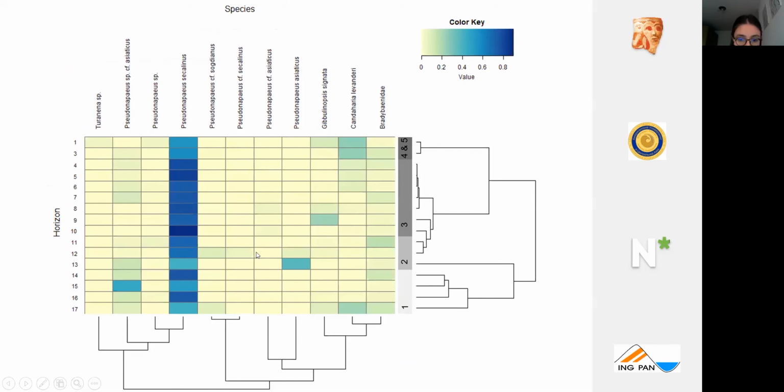So here there's a heat map showing the relative abundance within samples. Here we have the archaeological horizons, and here the macro units. So as we can see from this cluster here, coming from k-means clustering, we see very clearly three main clusters. And they are matching slightly the macro units. So for Unit 1, we have this cluster here. For Unit 2, we have this one. And for the uppermost units, we have another cluster.